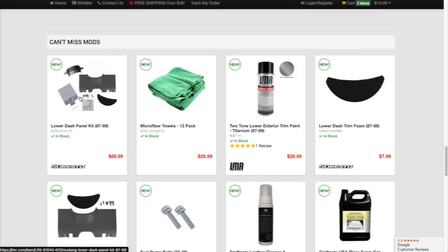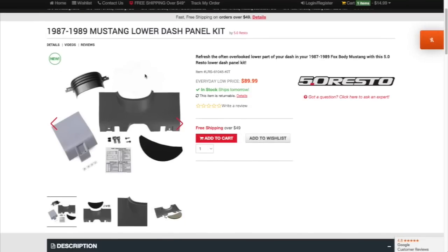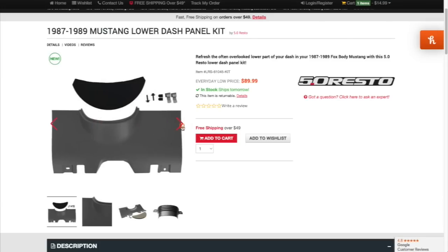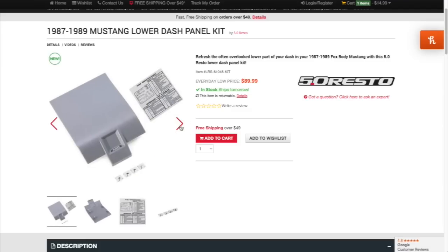Here's something right here. Look at this. Check this out. I know this is new. Okay, so for the longest time, we haven't had this available to us in the 87 to 89. So this is your non-airbag cars. And if you look right here, you have that accordion style piece. That's the piece that was really, really hard to find. But now you can get this in a whole kit.